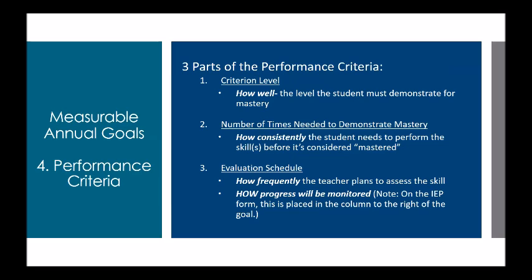125 words per minute with 97% accuracy. That specifically tells me that the student needs to get 125 words in a minute at the 97%. That's mastery level. Very clear, concise. The number of times the student should demonstrate the criterion level is often forgotten when writing goals. So it's important because it specifies what is required to reach mastery.